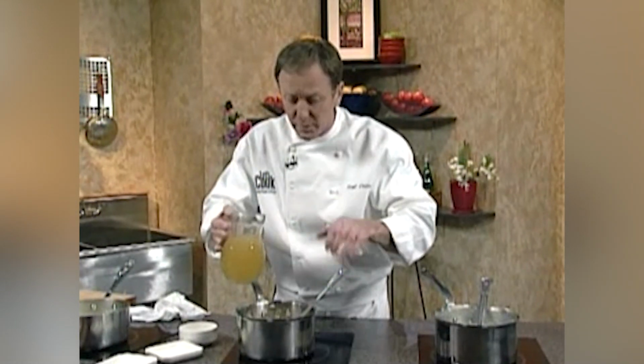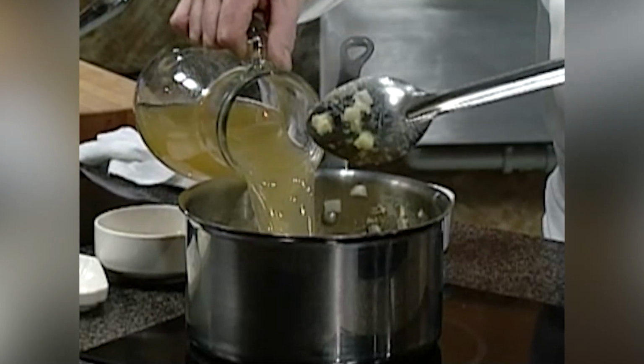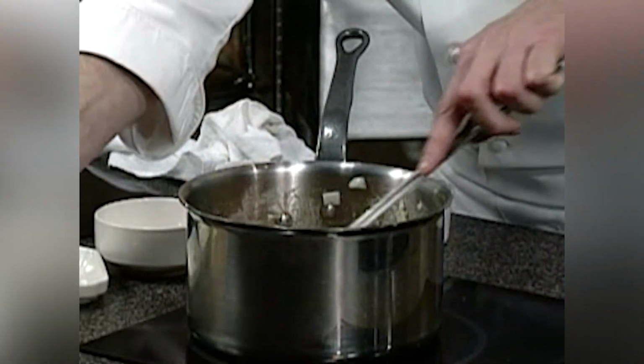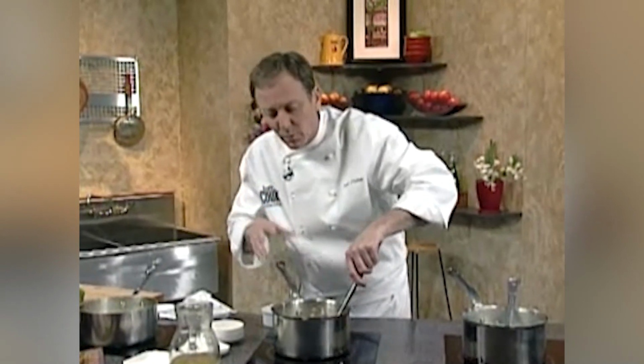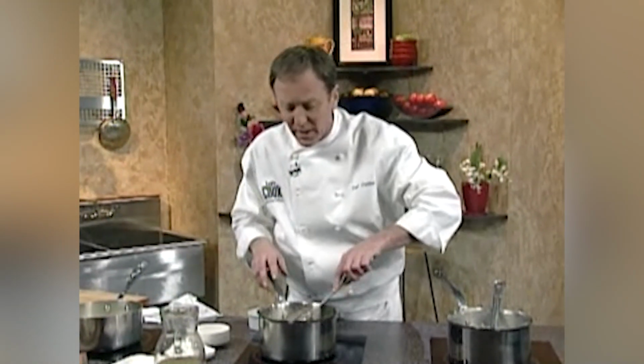Now, the rule with making or incorporating a roux with the liquid is they should be altering temperature. So I don't have this hot, I have this colder at room temperature. I'm going to go ahead and add my chicken stock to this. I always hold a little bit back in case I don't need too much and it gets too thin. If I added it all and then it wasn't thick enough, then I'd have to go ahead and make more roux or make a cornstarch slurry and thicken it up.